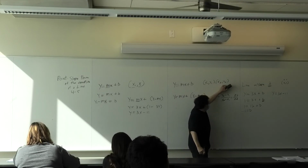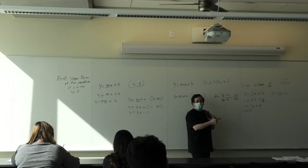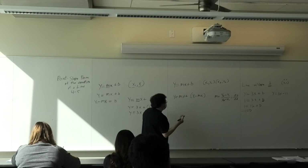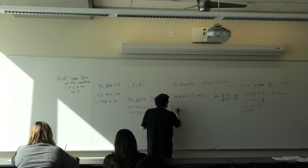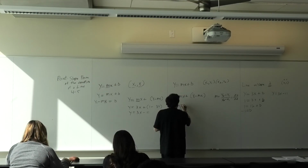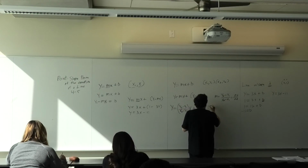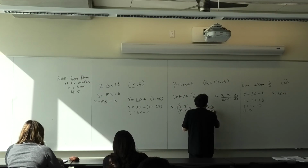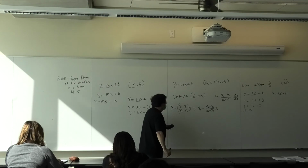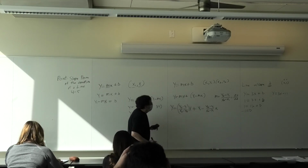I just took the coordinates of the 2 points and subtracted y1 from y2 and x1 from x2. You can do it the opposite way too, right? You can say y1 minus y2 over x1 minus x2. All right, let's see. I hope this doesn't look too complicated. We're going to plug it in, right? y equals y2 minus y1 over x2 minus x1 times x plus y1 minus, well again m, y2 minus y1 over x2 minus x1 times x1. Now that's kind of ugly looking.